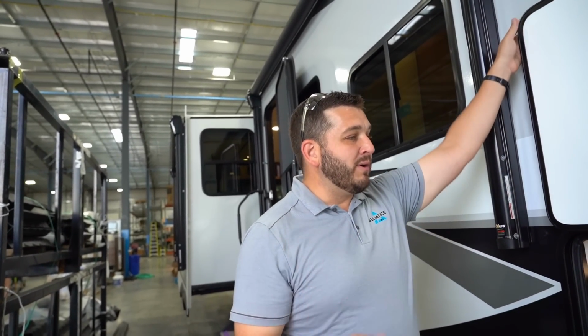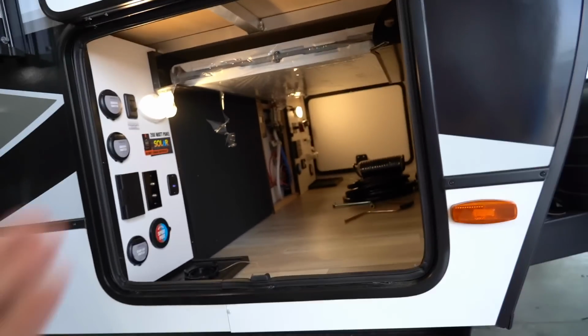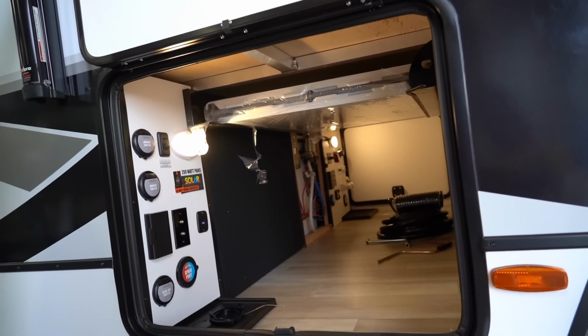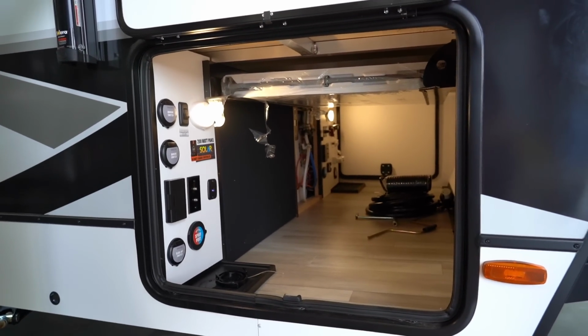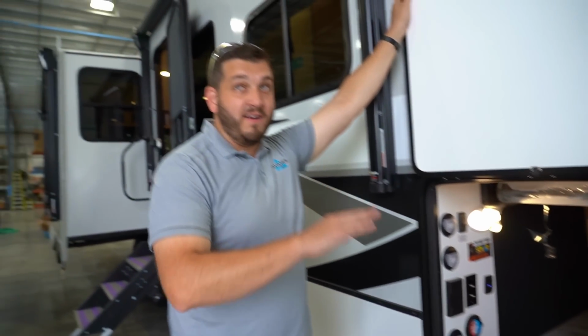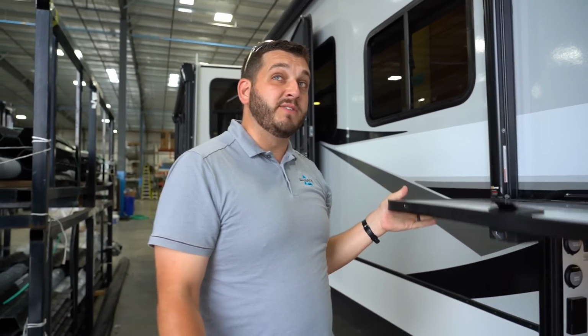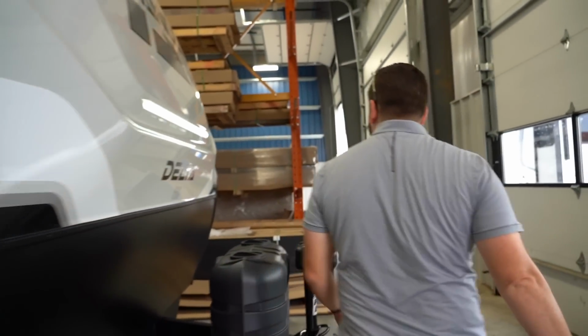So before we go inside, let's go check out the other side of the system really quick. I just have to say that this is more storage than I have on my huge toy hauler underneath. I mean, that is amazing. And this is across the board on every Delta floor plan. No matter if it's our 251, our smallest offering, or our 294, which is our largest offering.